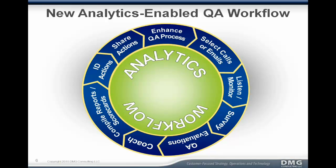What you see is a classic QA cycle, almost classic, and it does represent pretty much how people have been doing it for years. So classically, you actually begin at the middle step there. It says enhanced QA process. It could be enhanced, but most of us begin by creating some form of a QA evaluation form. Once we have that evaluation form or multiple forms, then we've got to go through the process of finding our calls. We have to listen to those calls. Now, the surveying step is one of these things that DMG pushes strongly, but most organizations actually don't survey in the traditional process at that point.